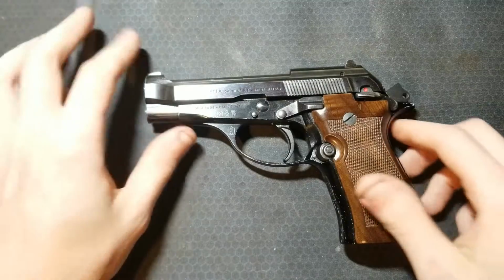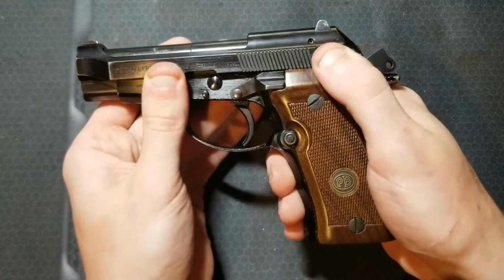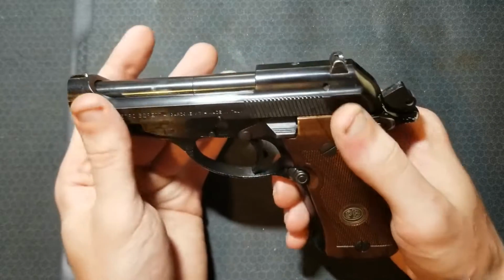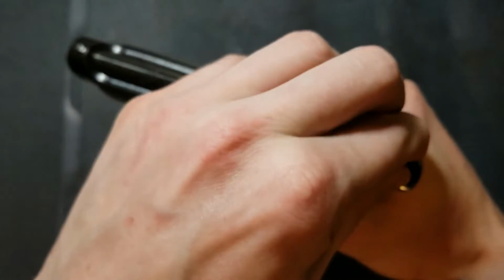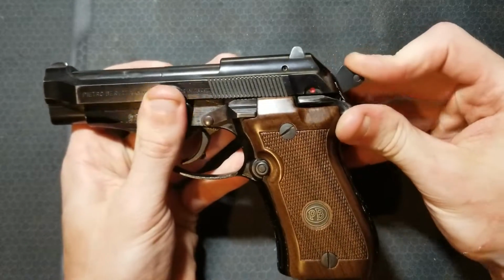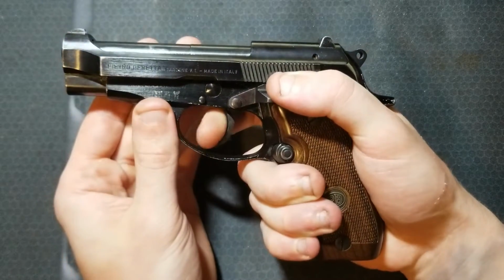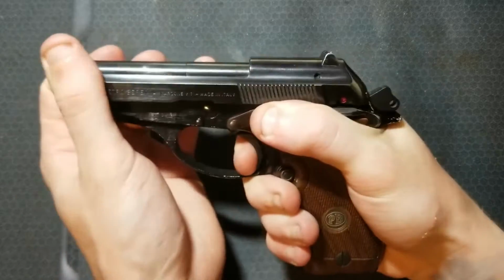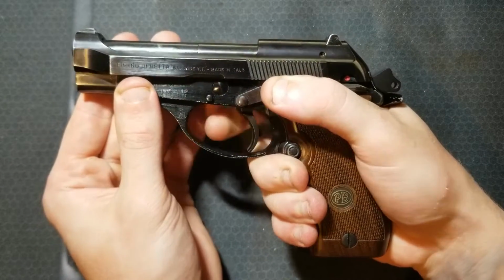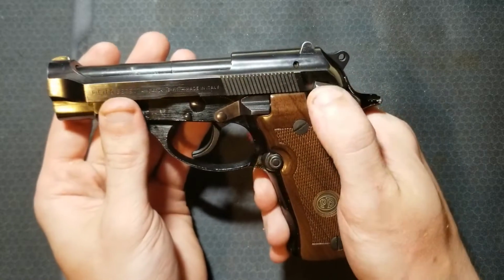This is a double single action with an ambidextrous frame mounted thumb safety that is very nice and positive and easy to actuate. There's no provision for decocking the hammer other than dropping the hammer manually. This could be carried cocked and locked, obviously, or you could lower the hammer with one in the chamber, and then you have a long and heavy double action first trigger pull that goes to single action once the slide reciprocates. Another option is carrying this with the hammer down and the safety on.